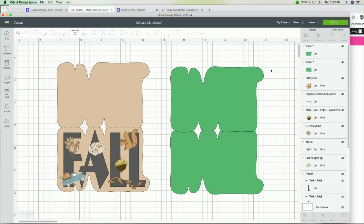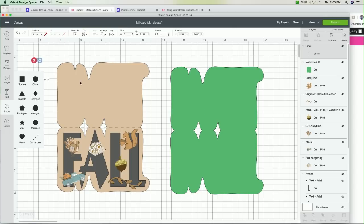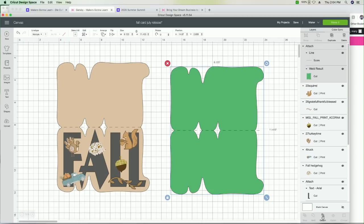So now you're going to select both of these layers, and all you need to do is click Weld. Now that it's welded together, the last step you need to do to build this card base is come over here, click Shapes, and click Score Line. We'll grab our score line, click Rotate and hold down Shift. We'll line this up here, drag it right along, and then select both of them and press Attach. So yay, love it.